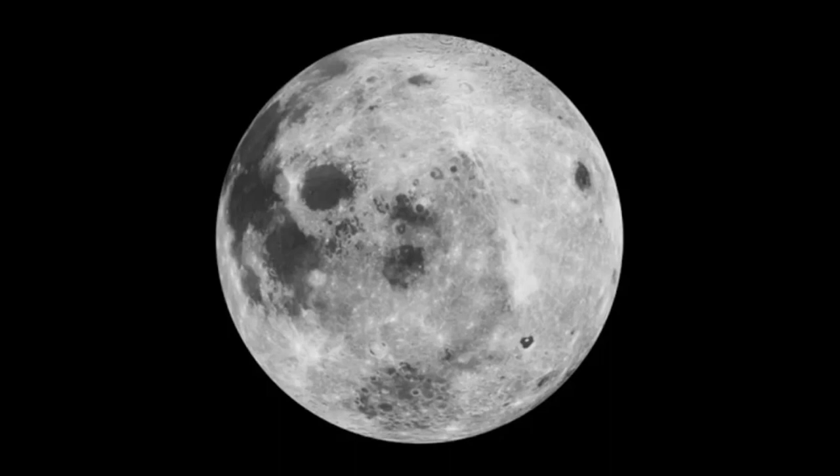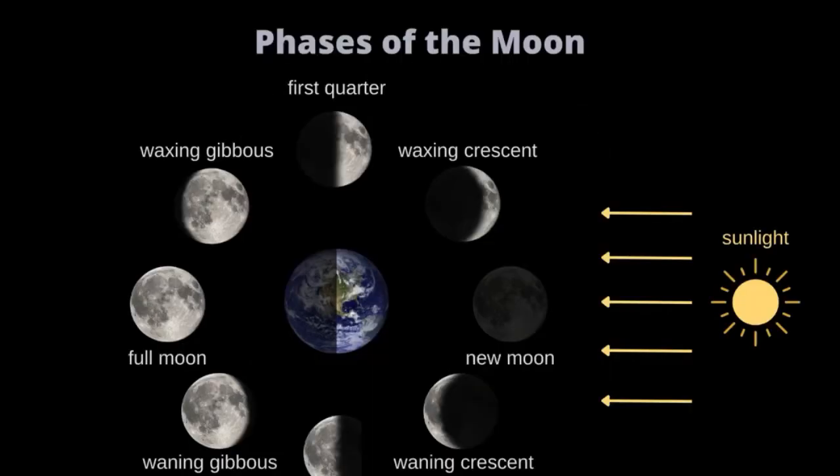The cycle of lunar phases begins with the new moon. At new moon, the moon appears completely dark because the unlit side is facing the Earth. New moon is the only time in a lunar cycle when a solar eclipse can happen, because it's the only time when the moon is between the sun and the Earth.